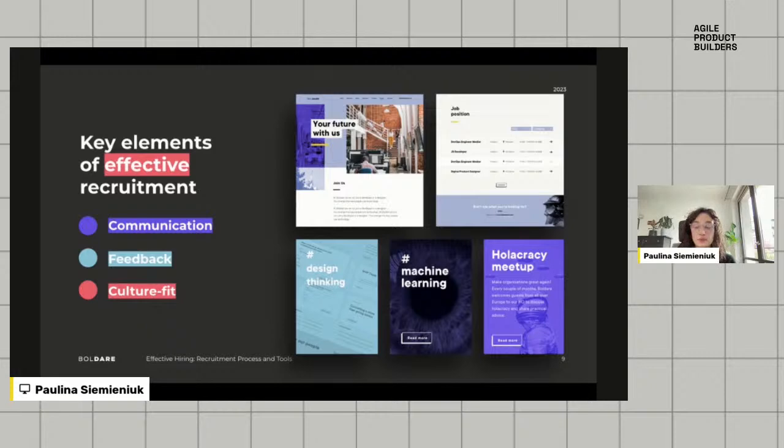And the last thing is culture fit. We believe in Boldare that culture fit to the organization is crucial when hiring candidates. Because if a candidate shares the same values as the company, understands the goal of the company and sees it as a shared goal, and is in for the company and aligns with it, then, for example, with giving and receiving feedback, even though sometimes this feedback may not be positive, sometimes it can be constructive, it's more likely that this candidate will feel good and safe in the company that they are working in, or will be working in, if they join.